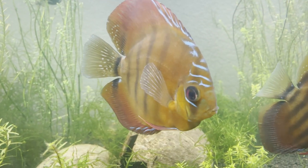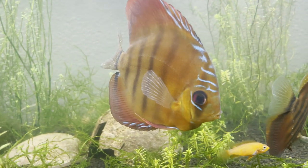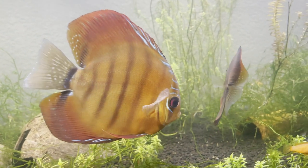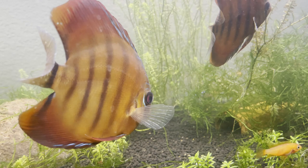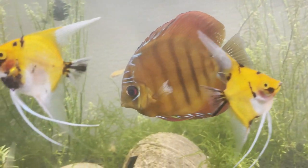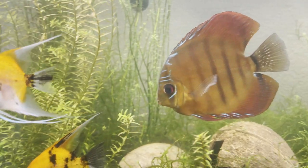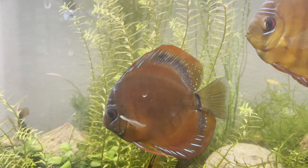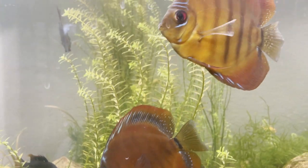Now, if it's caused by aggression, which many times it can be, I would obviously just pull the fish that's the aggressor out of the tank and move it to another tank. If it is water quality, doing those water changes and making sure that the water is clean will really, really help solve a lot of your issues. Now, if that still isn't really helping to clean up the issues in the fish, I would start adding salt.